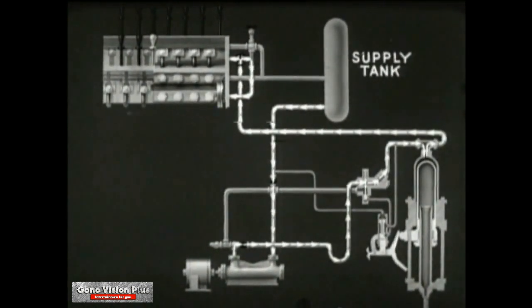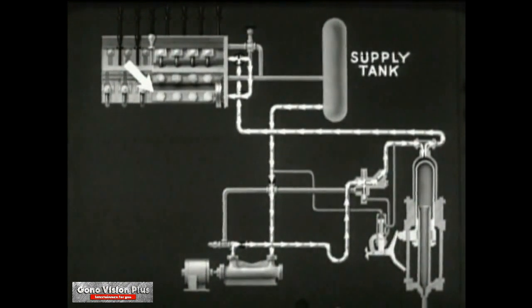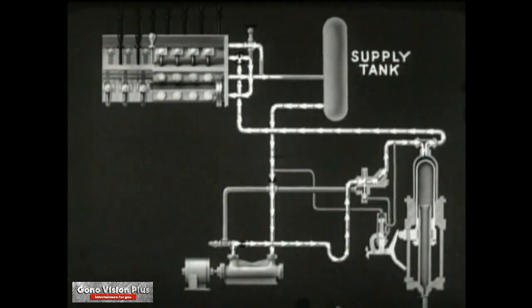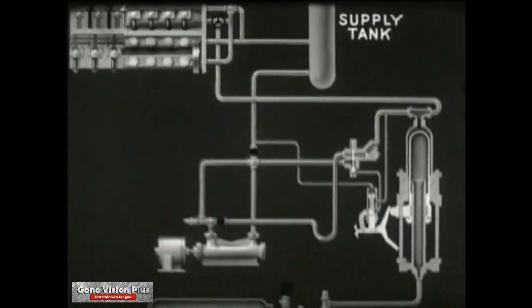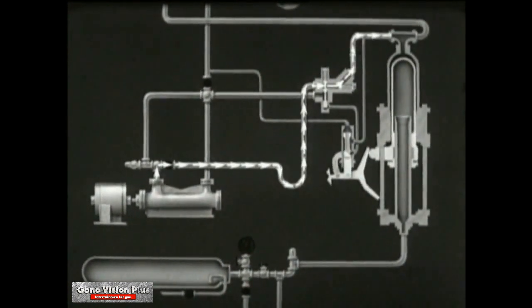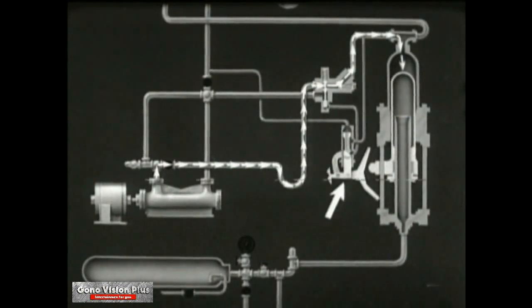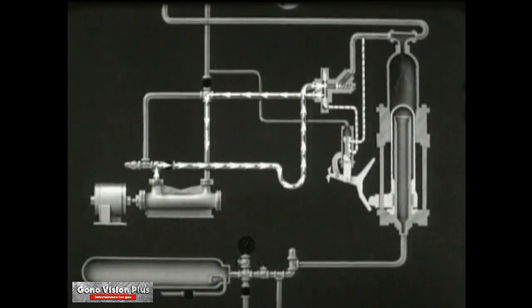Each manifold is divided into a supply side, which supplies oil under pressure to the mechanisms, and a return side, through which the oil is returned to the tank. An even pressure is maintained in the system by the accumulator. As oil is pumped into the accumulator, it forces a piston down. Near the bottom, the piston operates a pilot valve, which actuates a bypass valve, so that the oil is bypassed back to the suction side of the pump.